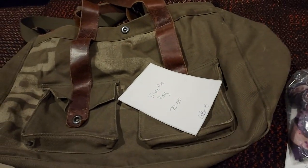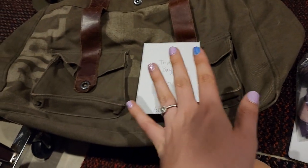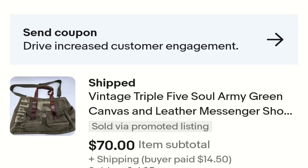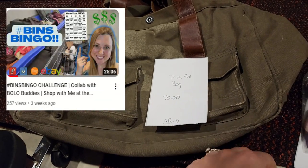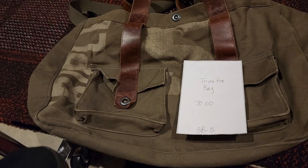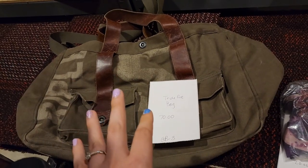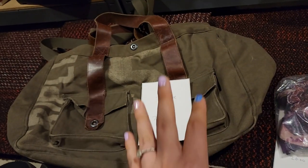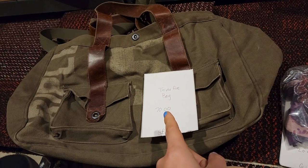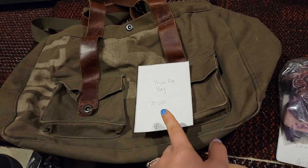And then lastly, this tote bag, I think it's a men's, could be unisex, sold for $70, and I got this one at the Goodwill bins. I might have picked it up when I did the bins bingo with Courtney at Bolo Buddies. I have an episode where I actually played the bins bingo with my card and picked up some things. I might have picked this one up during that video or somewhere around that video.